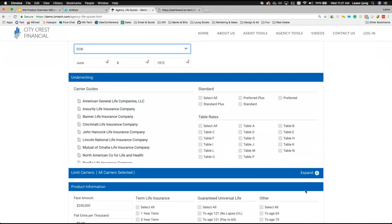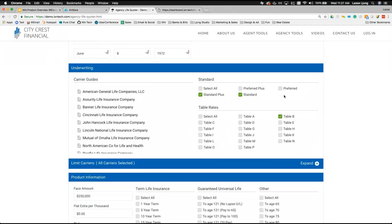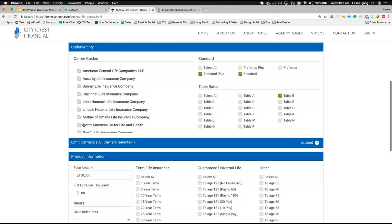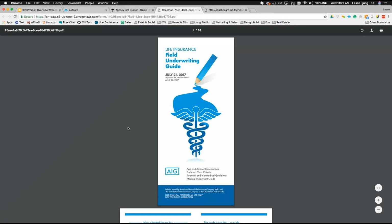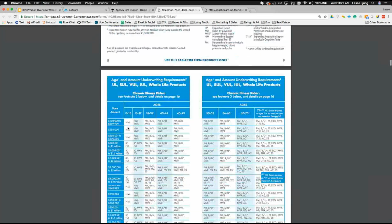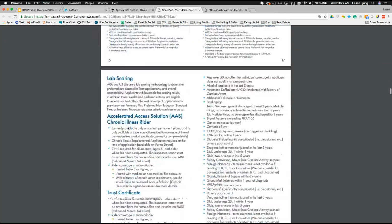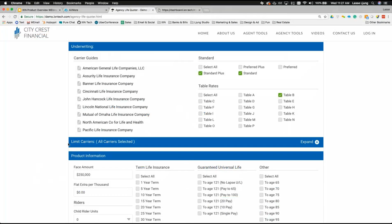Now we come down here to the underwriting section. One of the things that's unique about our platform is that you can compare, let's say, a standard plus and standard, and we also want to do a table B rated case in the same result. Pretty cool. And then let's say we're struggling a little bit with knowing where to place our client. We can come over here to the left side and we have the carrier underwriting guides. So let's say we need the American General guide here. I click on that and it'll open up the actual PDF from American General. And this has the underwriting guide, the build charts, and all that kind of stuff. And so you can access that right while you're quoting.